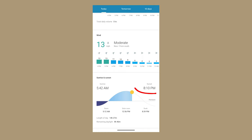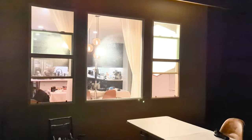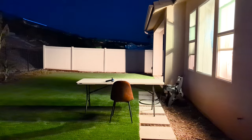And the first thing that I did was just go on my weather app on my Google Pixel phone and check what time sunset was. And right now in June in Los Angeles, the sun usually sets around 8:10-ish PM. Now that I know that, I'm going to plan to have everything ready to go, all set up, everything attached, all the modifiers, all of your light stands, whatever you need to set up, at least 30 minutes before the sun actually sets.